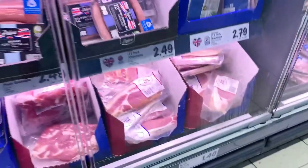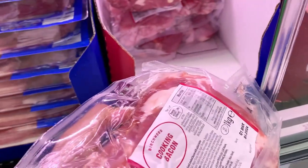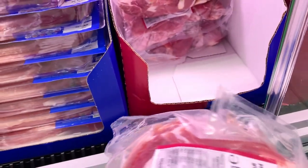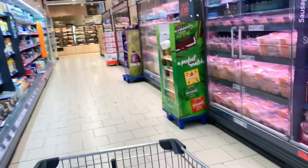Do you know what though? There's bacon down here, which is even cheaper. It says cooking bacon, but wow, it's like a big chunk. I've never seen this before. But it looks like you have to cut it up yourself. I don't want to go through all of that.